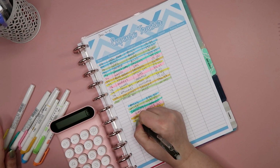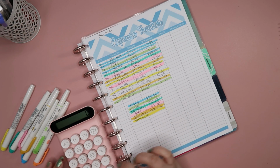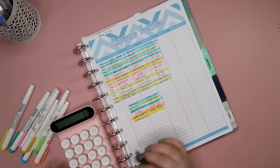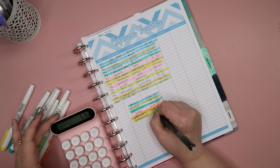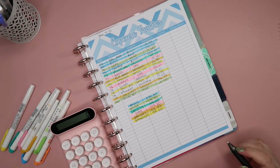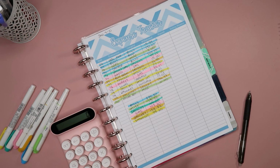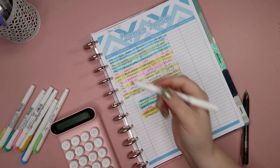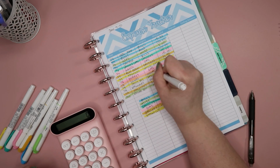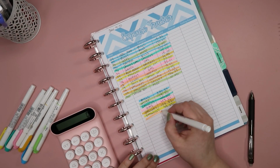Okay, so eating out. We spent $33 plus $20.60 for a total of $53.60. Alright, and then lastly we have household, which I said was this orange color. I'm not even sure if this is the same orange that I was using here. We'll find out, I suppose. Yeah, I think it is. So we got Lowe's and Walmart for household.